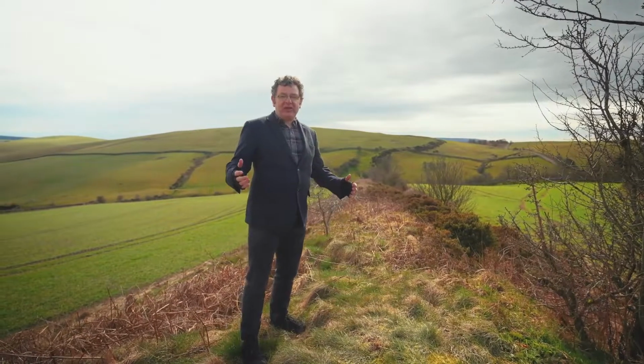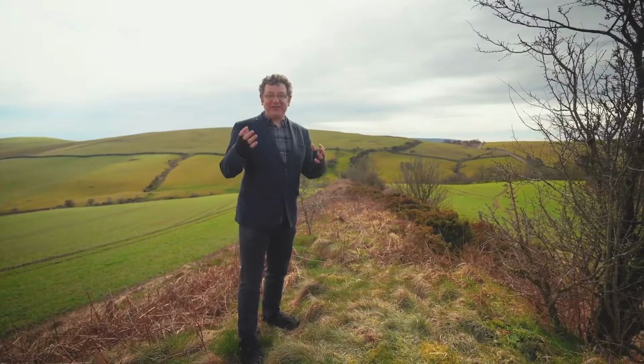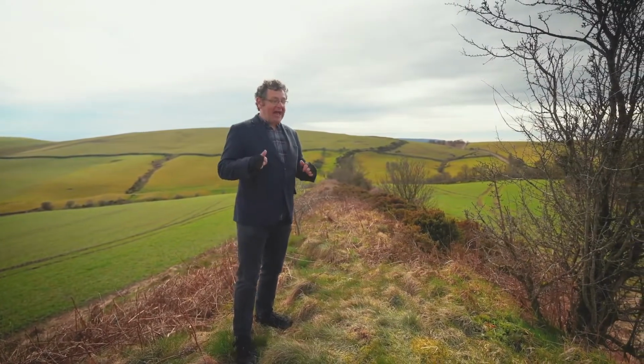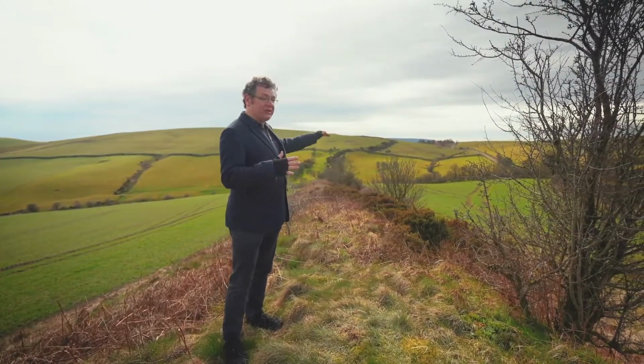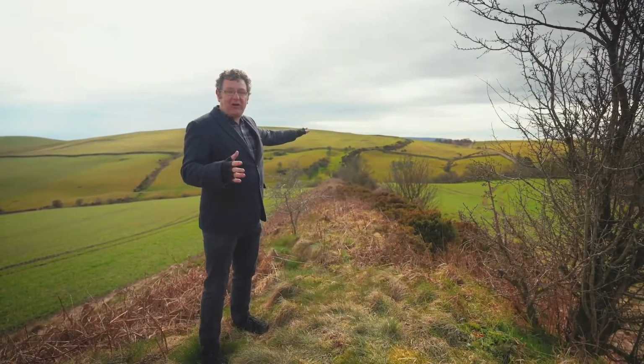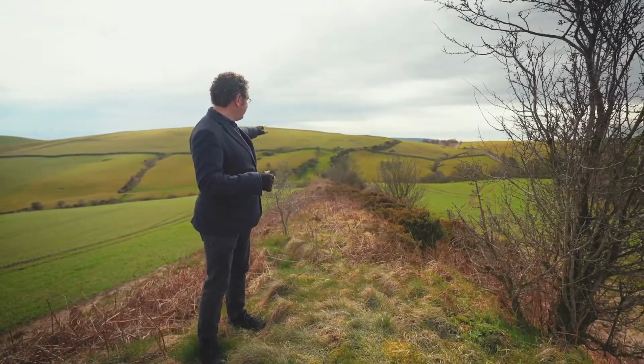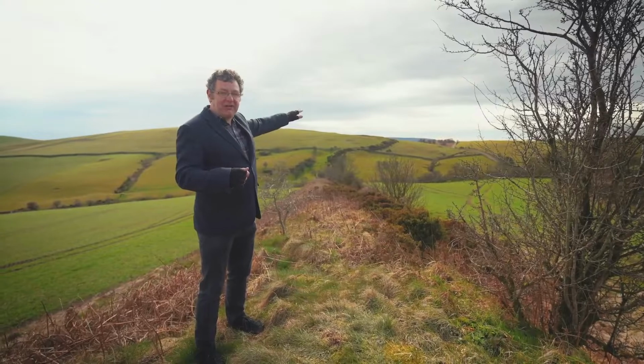So here we are in one of the classic locations where everyone takes photographs of Offa's Dyke, and we're on top of the bank and its massive ditch is on this western side, and we're looking south towards Llanfa Hill in Shropshire, where the dyke just drops down into this little valley and then winds around the hillside there in very dramatic fashion.